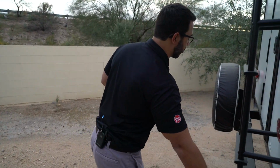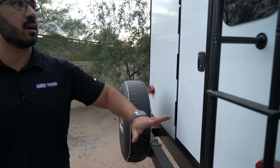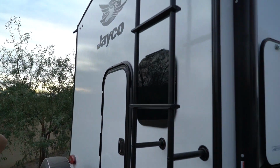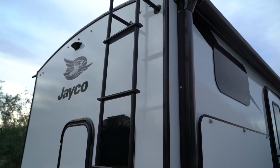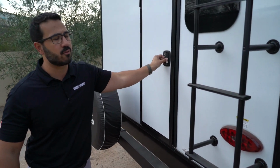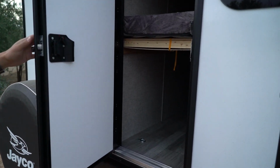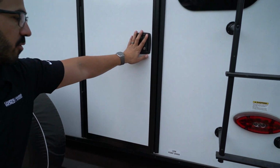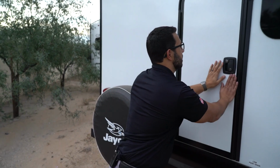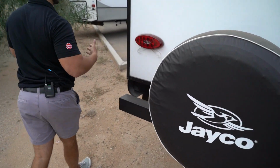Coming around to the back, square tubular bumper for your sewer hose. Mounted to that is your spare tire. You can see your rear mounted ladder so you can get on the fully walkable roof. Backup camera prep. Gorgeous frameless windows. I love frameless windows. They look so nice. And of course, this is that rear entrance door for all the storage that I had showed you before. And as I mentioned, this one does have the tie downs on there as well, which are, again, super convenient.